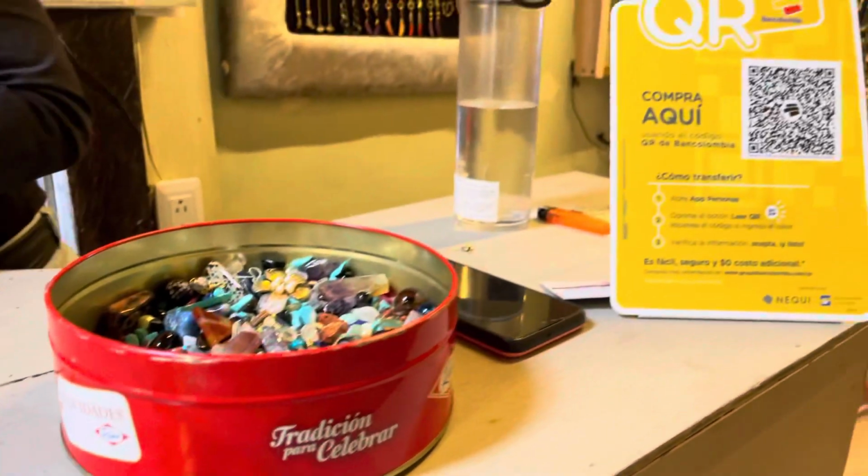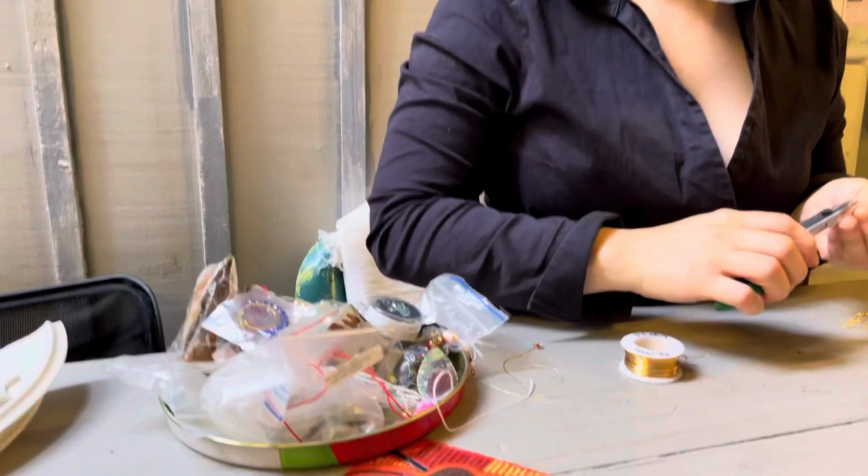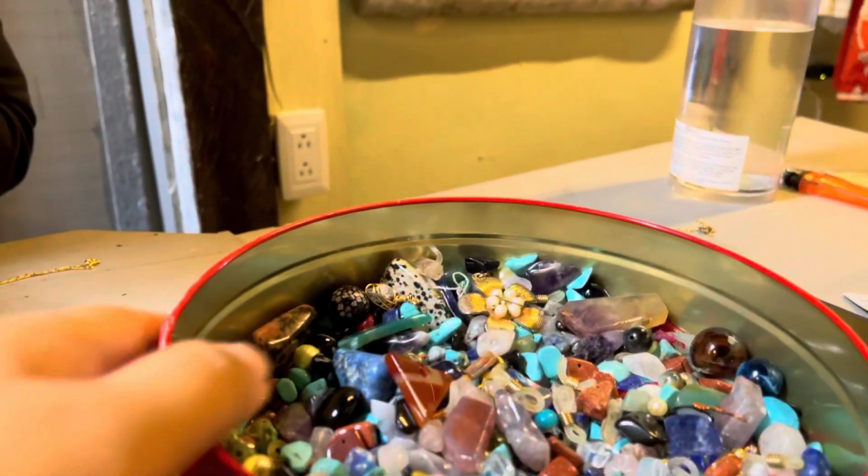So definitely check this out. She'll make your own jewelry here. You speak English, you pick your own stone. It's a very good experience.